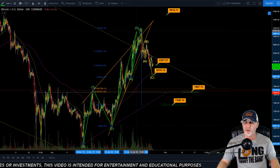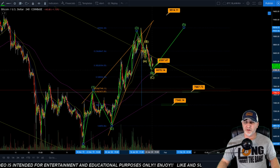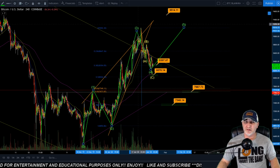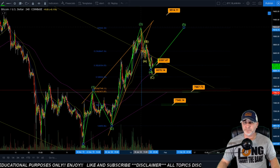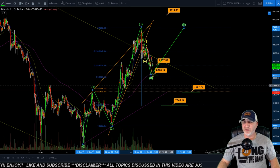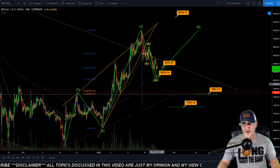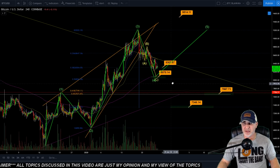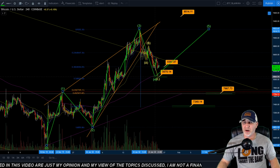I think that's totally wrong. I think this is 4 if you wanted to use Elliott Wave. I think that's 3. This is 1. This is 2 down here. And then we go up to 3. And this would be 4 at the 8,070. I am looking to put a long in there with a stop loss underneath to keep me from getting killed if I'm wrong.